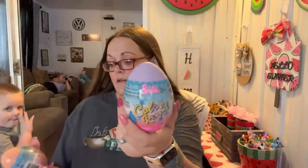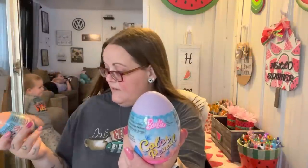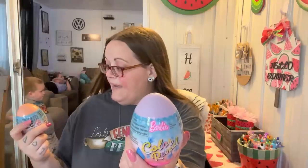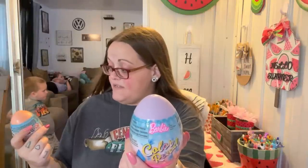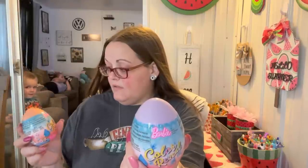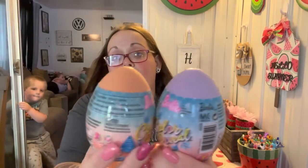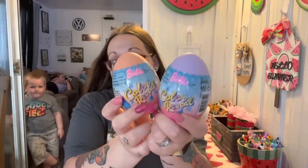And then they each got another one of the little blind bags. They really like playing with these guys, so they each got one more. And then Shannon found these Barbie color reveal little eggs. Five surprises. One egg contains one pet and four accessories. Water reveal. So I picked a purple egg and an orangey peach colored egg, so they each get one.